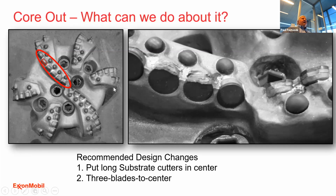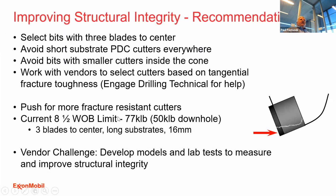It may not break in the application we're in today. We may not be there. But if I get it redesigned, there's no downside to having three blades to center, and there's no downside to having long substrates. So I don't really have to make a design trade-off there. We just talked about three blades to center, avoid short substrates, avoid small cutters, work with vendors, and get the best tangential fracture toughness cutter that they have available.